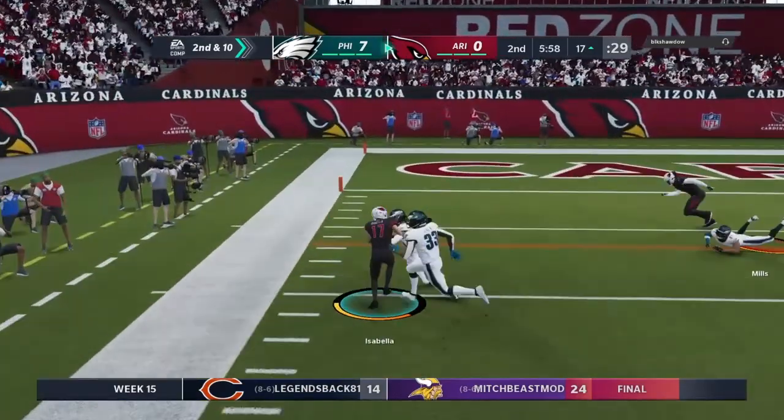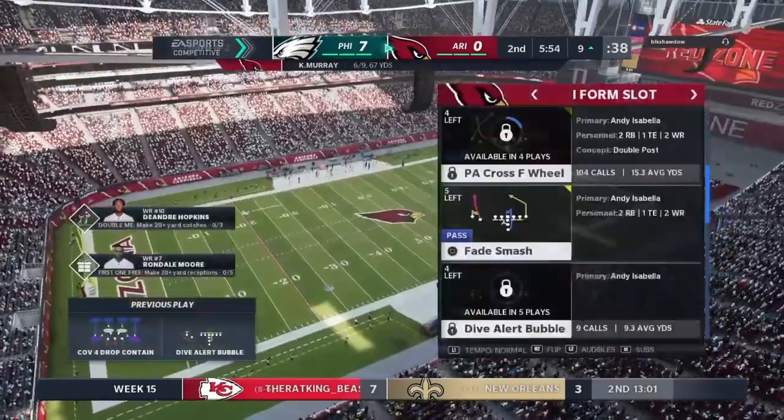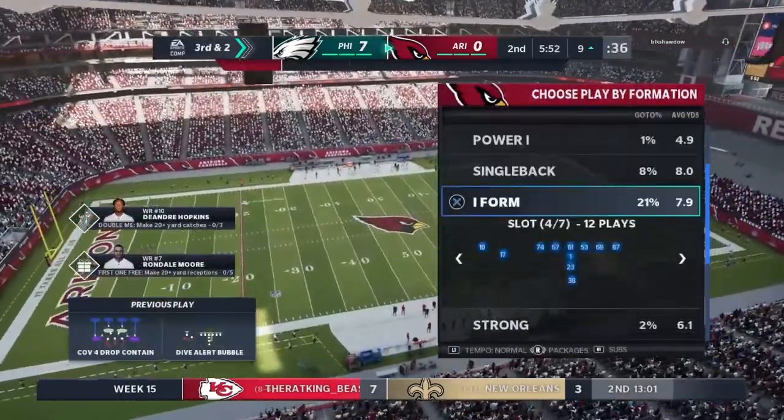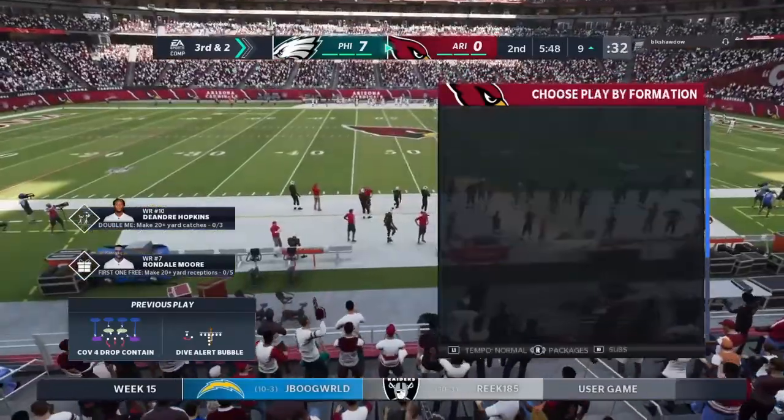A quick throw complete out to Isabella. And now they're inside the 10 as he's brought down at the 9. That'll leave them with a 3rd and 2 coming up. They got 8 yards there.